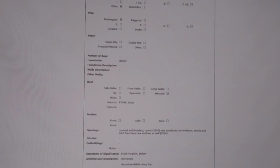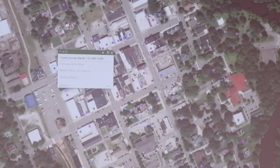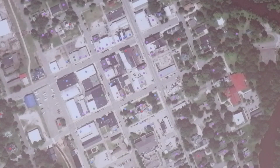But you can go to any of these dots. This one is, here's the survey, it's a commercial building, it's non-contributing, but which building is that? It's that. What is the star designation? The star designation is the National Register listing. So anything with a star on it means it's already listed on the National Register.